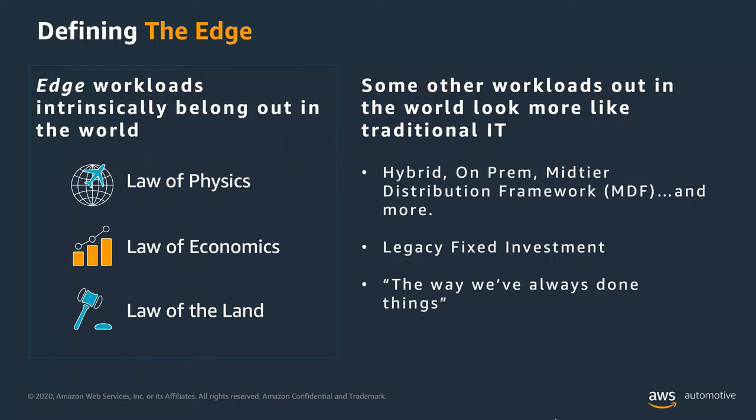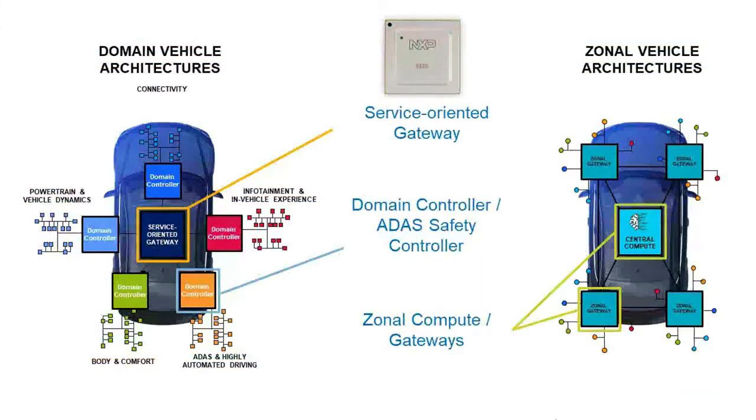We take all those things from the cloud and push them down to executing, in this case, in vehicle. And this notion supports different types of emerging architectures, whether that's a domain vehicle architecture or a zonal vehicle architecture. CMS architecture is flexible to both of these approaches, and the NXP S32G processor can provide the key gateway and domain controllers for both situations.